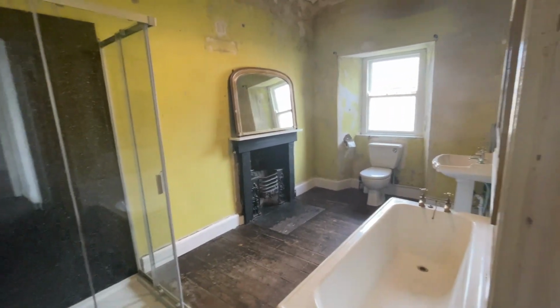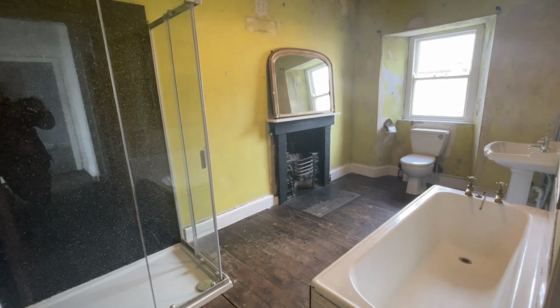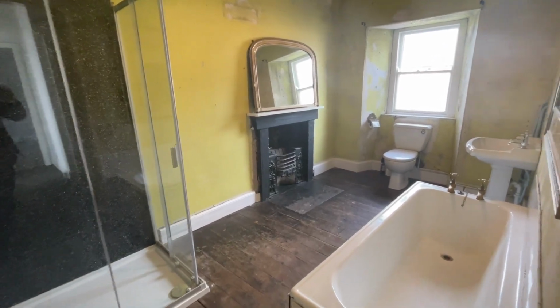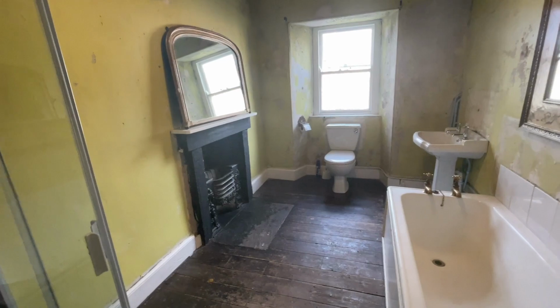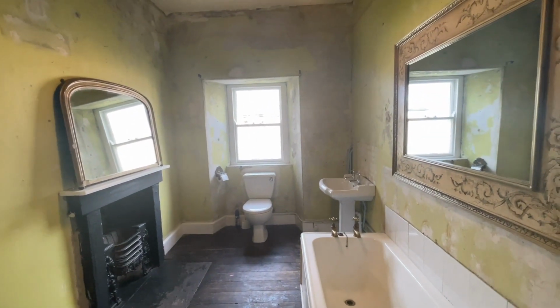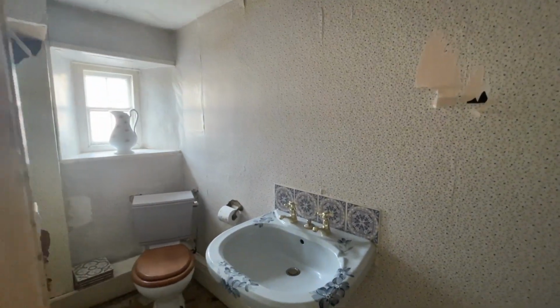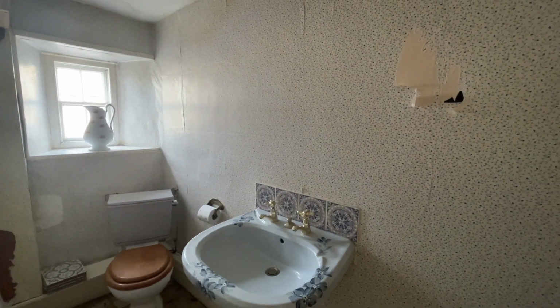So you have 1 bedroom at this level and this large family bathroom, which has got your bath and your shower cubicle in. Again, it's got a beautiful cast iron fireplace. Really lovely, but does need some work in here. As I say, most of it is cosmetic. And we've got another toilet and wash basin at this level.